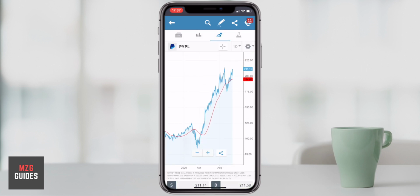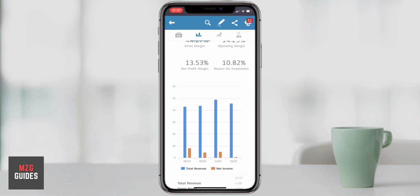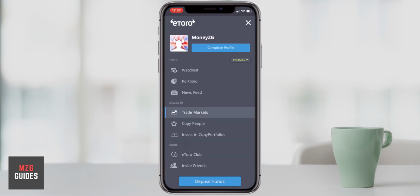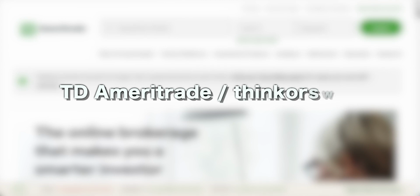So every time that trader opens a trade, closes a trade, or does anything, the eToro app will do exactly the same for you. So you can choose basically how much money you want to put into copying that trader, and eToro will do the rest. It's definitely unique and a modern take on financial trading. It may be for you, it may not be, but definitely unique to eToro, and you might want to take a look. Next, we have TD Ameritrade.